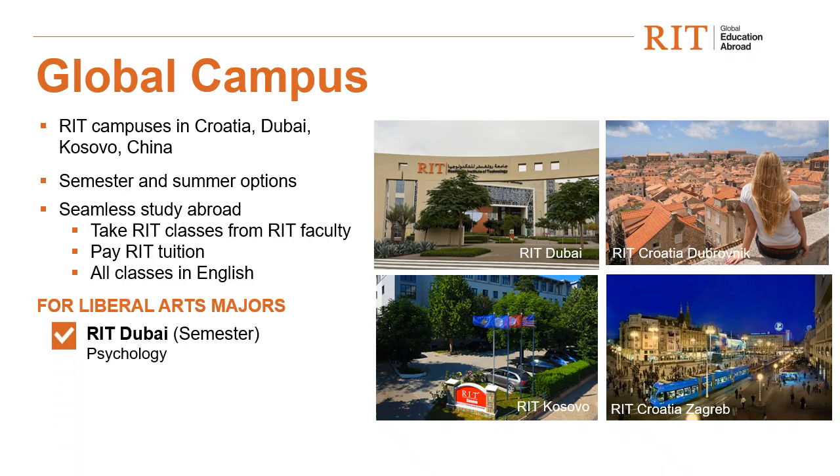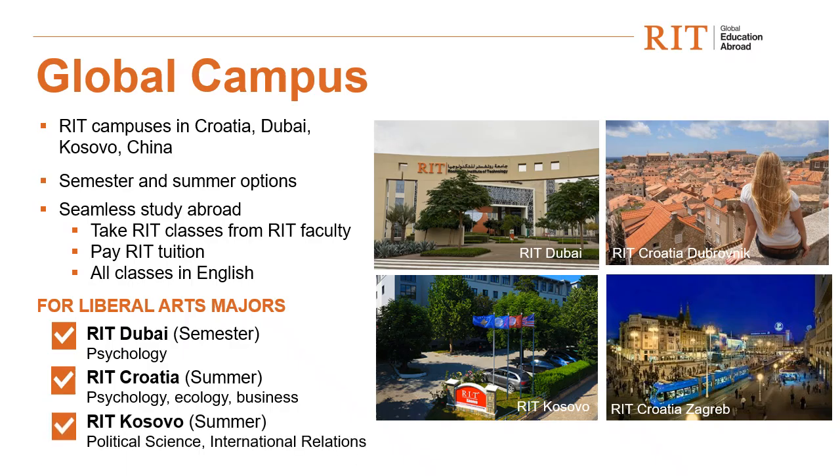RIT's campus in Dubai has psychology courses that align well with psychology major curriculum. RIT summer programs allow you to spend the summer in Croatia taking classes in psychology, ecology, or business. An RIT summer program in Kosovo is an excellent option for students with an interest in political science, history, or international and global studies.